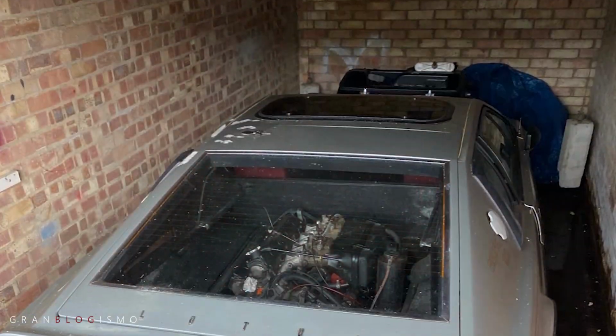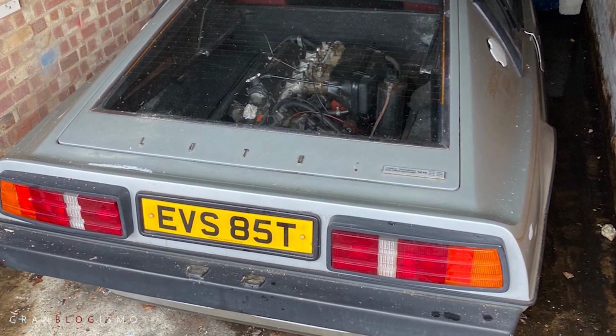You may have noticed that the one I've bought is not in great shape, and there's a very good reason for that. This car has been stored in a damp garage for at least 22 years. And the former owner, I think, passed away around 1998. So it may have been stored prior to that.